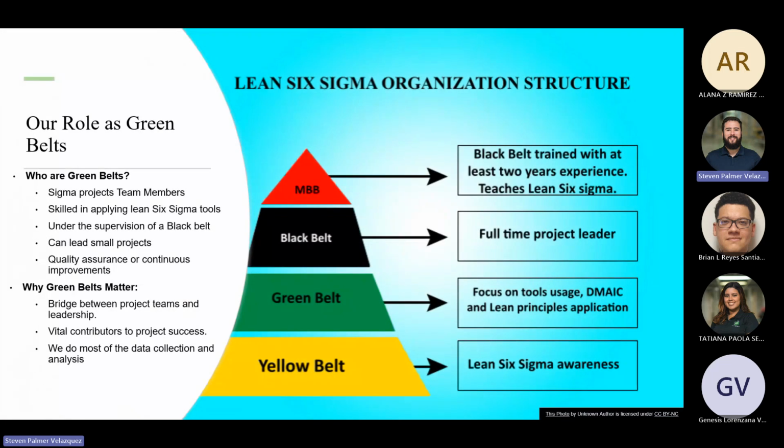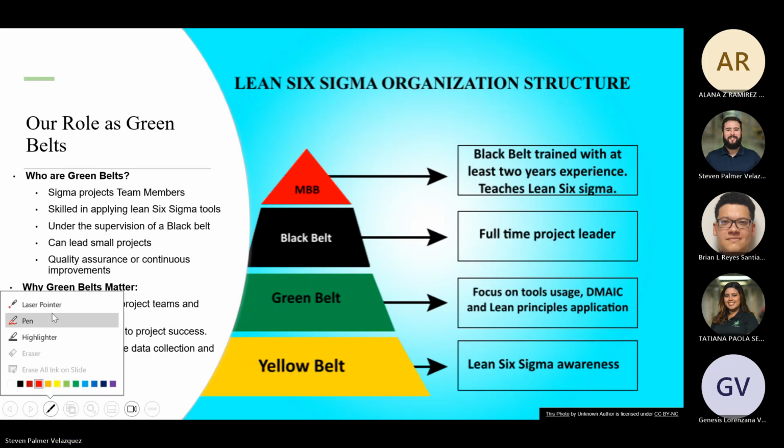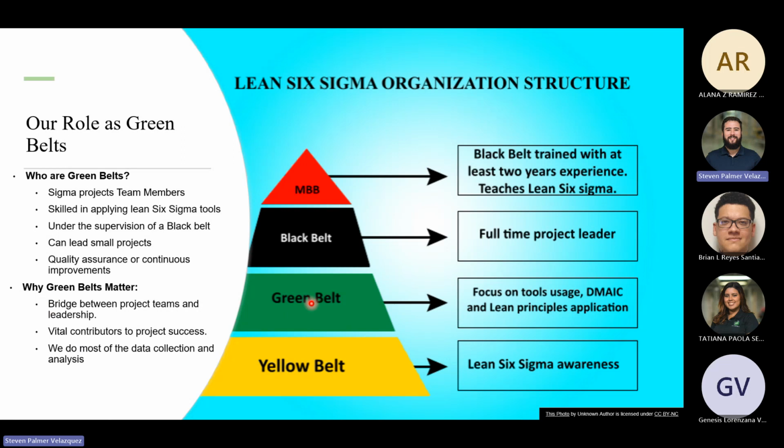So continuing, I want to explain what our role as a Green Belt is. Green Belts are like the working bees of the Six Sigma hierarchy structure. We currently sit above Yellow Belts and below Black Belts, meaning that we have a great understanding of Lean Six Sigma and a good understanding, a mastery, of the tools and methodologies like DMAIC and Lean principle applications. Above us are the Black Belts, who are our bosses and our project leaders.